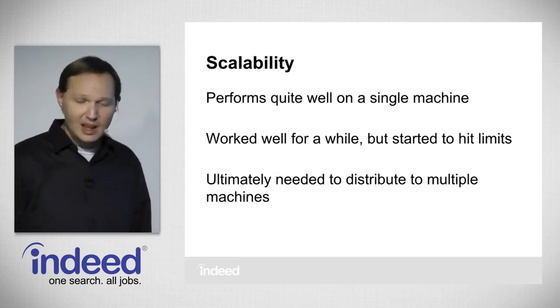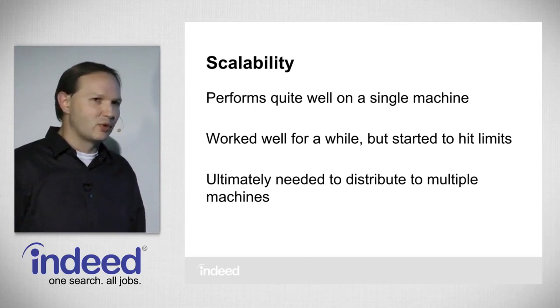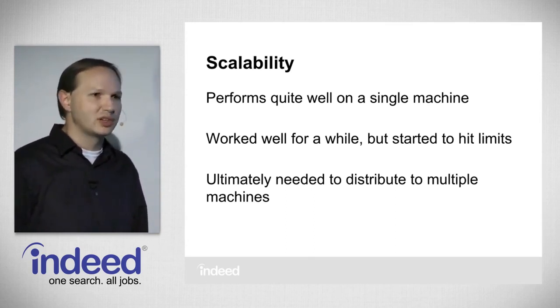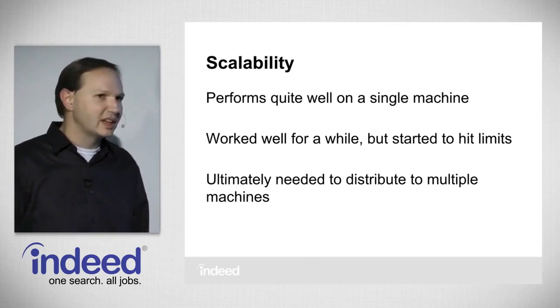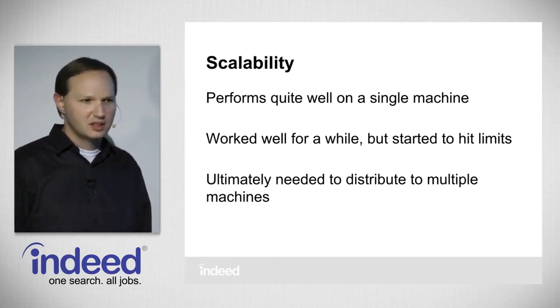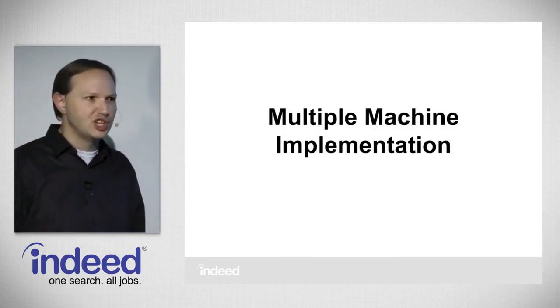Scalability. How does this algorithm scale? We find that this actually performs very well on a single machine. We iterate on it a lot. We've got to actually quite large data sets on a single machine. But at some point, we started to hit limits. We wanted to apply it to larger and larger and larger data sets. So we started thinking about how do we go to multiple machines.